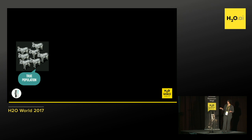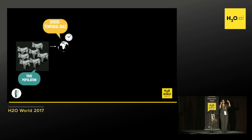So we start with the true population size, right? Then, to even take a picture, the first source of bias is being at the right time at the right place to be able to take that picture. And then, to decide to take a picture, even if you're seeing the zebra.